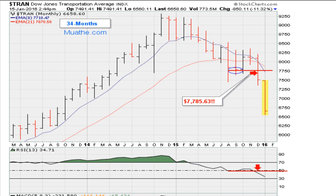Now, of course, the biggest risk in the market has been this monthly chart for the Dow Transports. So three-year monthly chart for the Dow Jones Transports. And we can see here, once they broke through to fresh 3-year lows on the monthly RSI, we were expecting a big drop, and that drop is taking place.